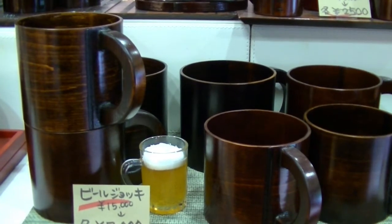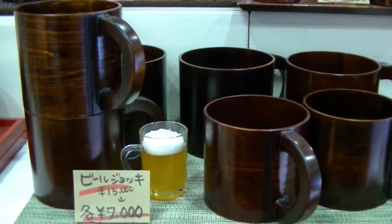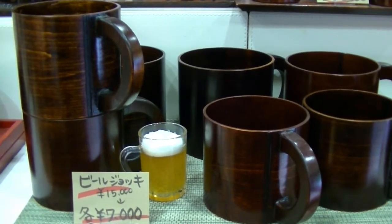What the shop recommends the most is a beer mug. This mug keeps beer cold and delicious.